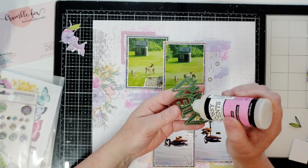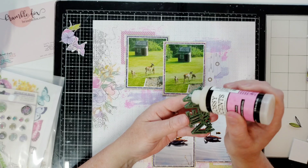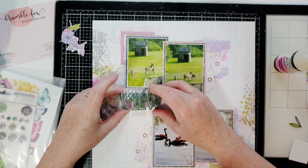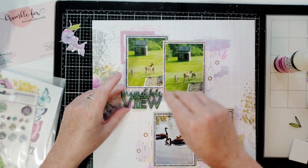I don't want to put it all over the place because then it'll seep through the letters because they are open letters. And you don't need a ton to adhere this down. So I'm just going to go ahead and put it right there.